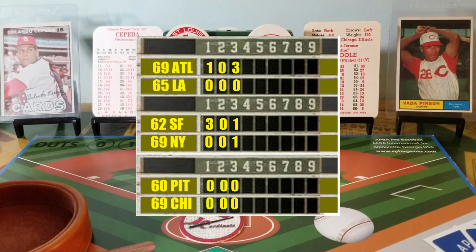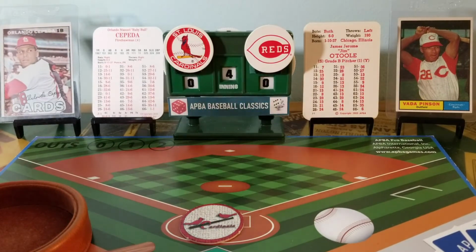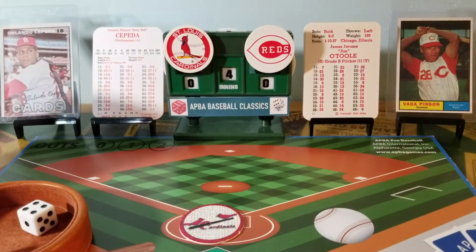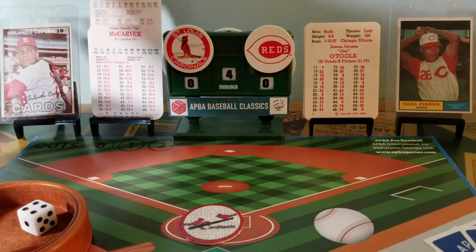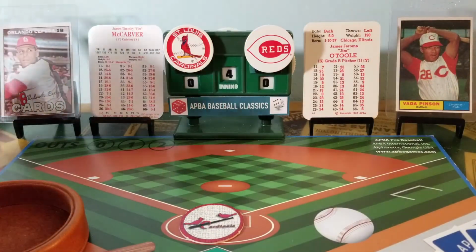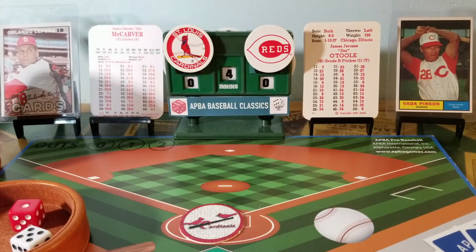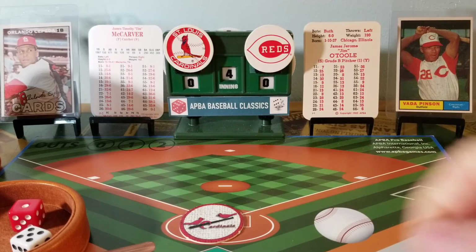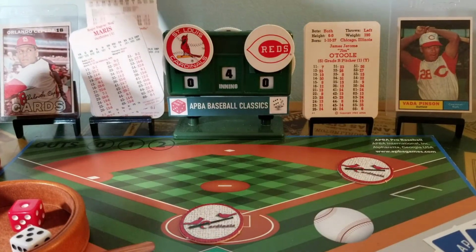Back to our contest. Orlando Cepeda leads off for St. Louis. Here's the pitch from Jim O'Toole. 34 is a fly ball to center field. Vada Pinson is under it. He picks it out of the sky. 1 down. Here is Tim McCarver. 1-5 is going to be a single for McCarver. Solid line drive up the middle. McCarver's at first. A fast runner. That brings up Roger Maris.